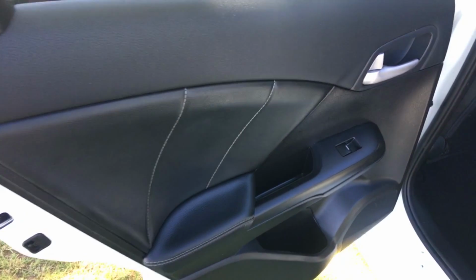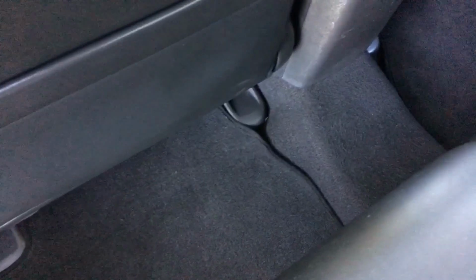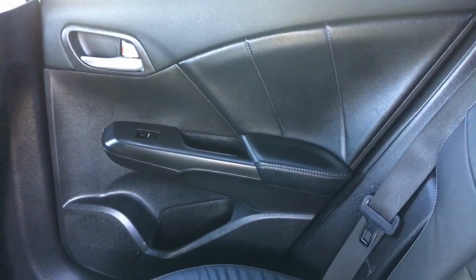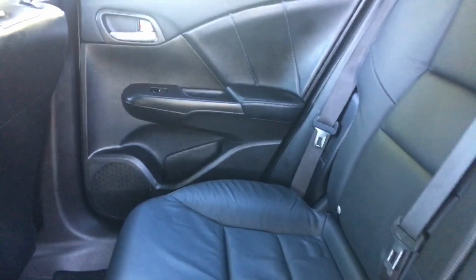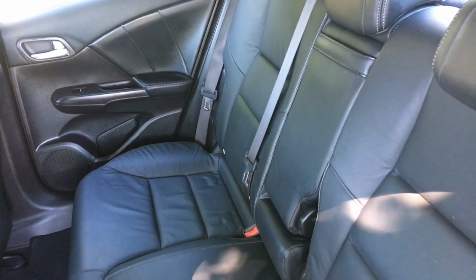So near side rear door card looks in very nice condition. Full black leather interior on the car. Full set of interior mats as well. Rear of the seats, very good indeed. And then offside door card again, looks absolutely fabulous. So I apologise if it's been dark, but it's better than trying to do it in the direct sunlight. Leather work again, all very nice indeed.